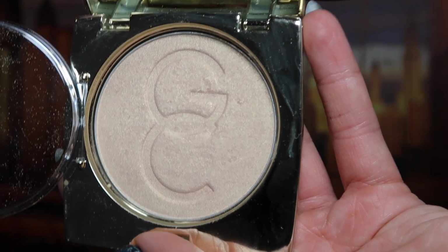So once I do contour and blush, I usually do a little bit of a highlight. Gerard Cosmetics Audrey, that's what I have on now.